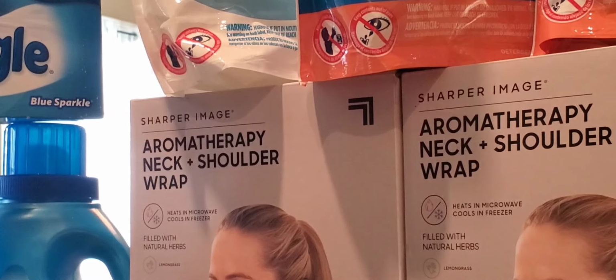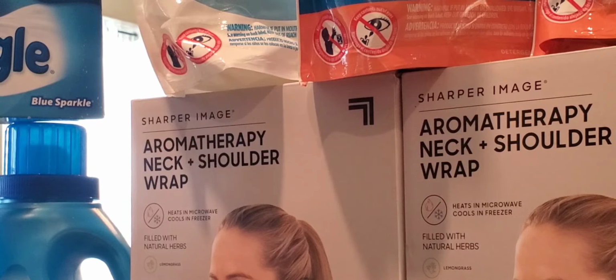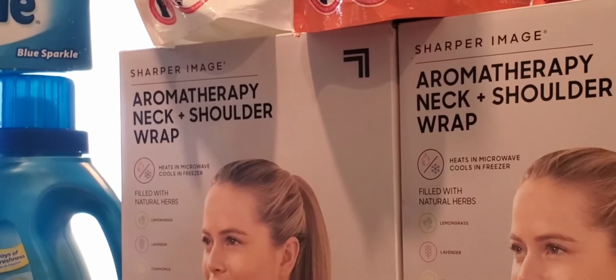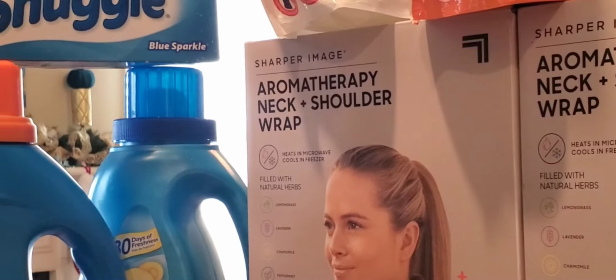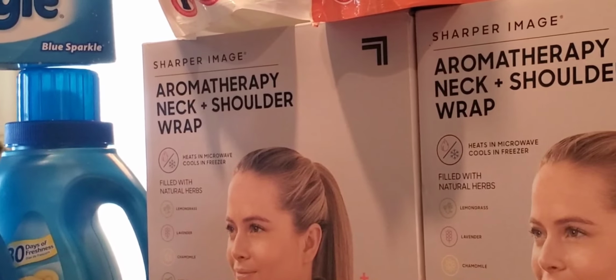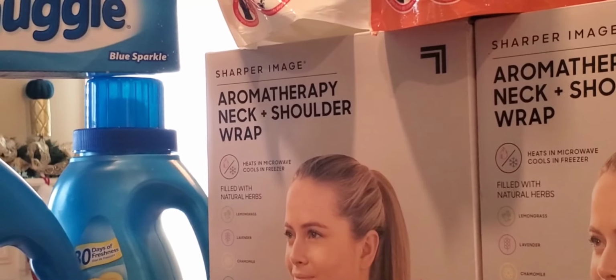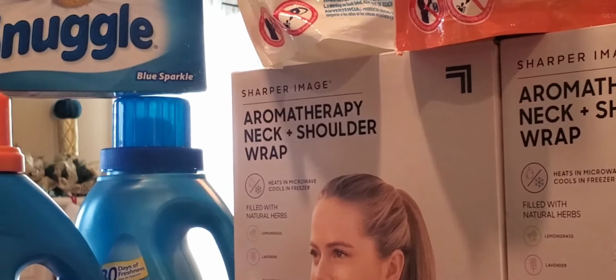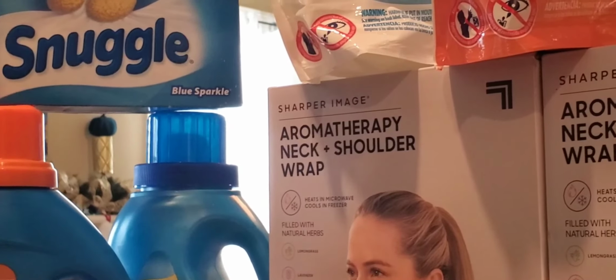I used that $15 off, right? Then I'm left with $15. I used the $5 off CRT. It dropped it down to $10. I used the $1 off $5 CRT. It dropped it down to $9. So I paid $9, which was the price of one, and I got all 3 of them. So you can say 2 were free. Yes, guys. $9 for all 3 aromatherapy neck and shoulder wraps.